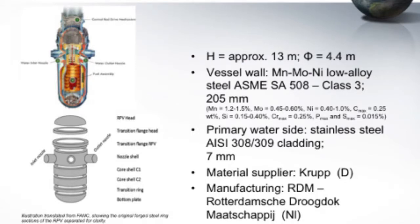And I added this map to show the location of the two reactors for my German and American friends. I also included the map of Europe to indicate where Belgium is. So this is how it looks: different rings of the reactor pressure vessel, welded together, with a total height of approximately 30 meters, diameter 4.4 meters, with a wall thickness of 20 centimeters, low alloy steel, essentially carbon steel, and at the primary water side, a stainless steel lining made from an alloy, something like AISI 308 or 309.